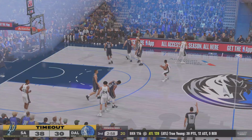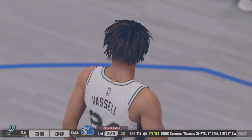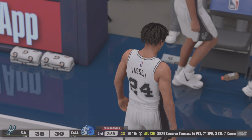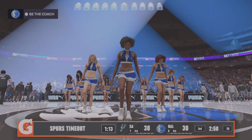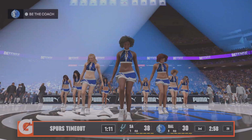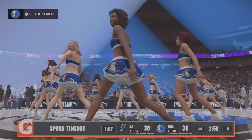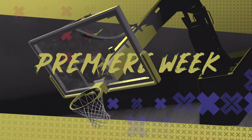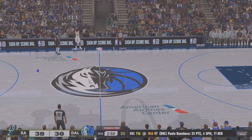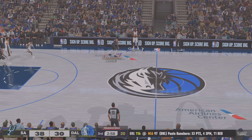And timeout is called by Greg Popovich. He's going to have a discussion here on the sideline. Okay, fans, time to make some noise for your D-Town crew. Najee Marshall, he's checked in for Doncic. The Spurs also changing it up. Branham's checked in, and Jones subbed in for Chris Paul.